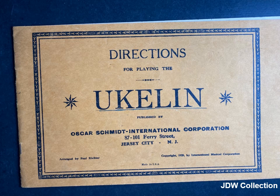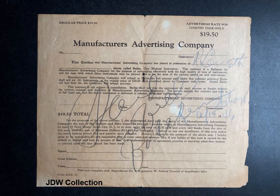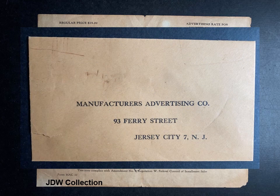And this particular one was put on the Facebook group by a person named Matt Coach, who has put a number of instruction manuals for the various Novelty Zithers there. So we owe some gratitude to Matt for doing that. I have in my collection the contract that was signed, that the argument was that if you could sell 6 of these to neighbors, that you could get your instrument for free. That's why it's a manufacturer's advertising company. Jersey City address.